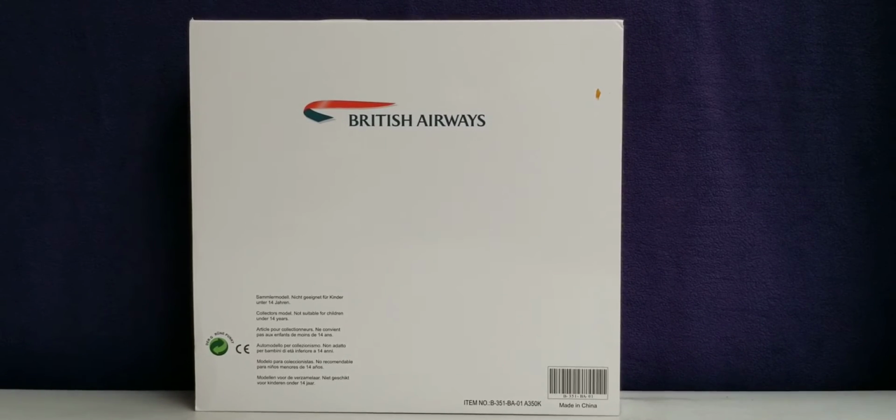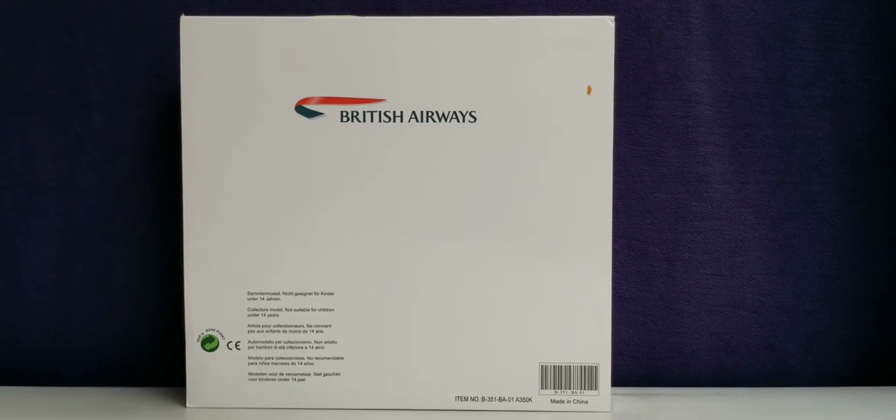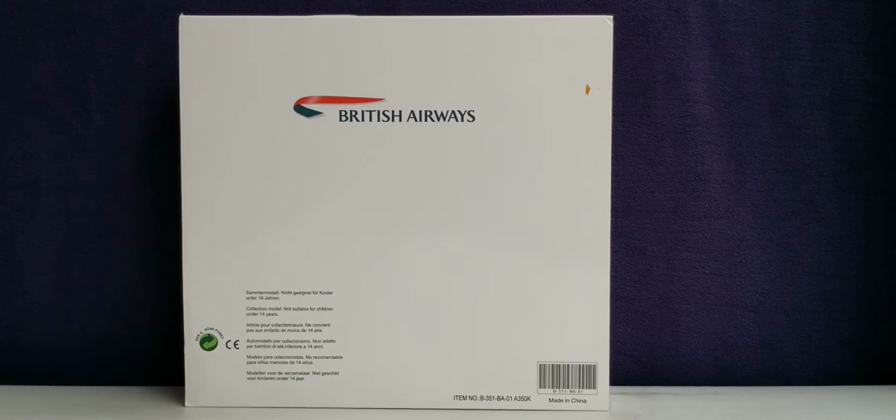Now you're looking at the back of the box, nothing much back there except the British Airways logo, the title, the warning information, as well as the item number information you see at the back part of the box. Alright.